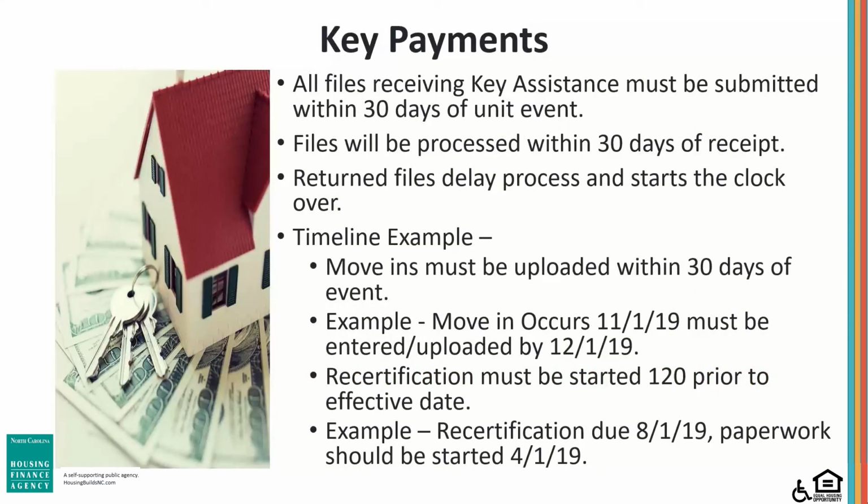All files receiving key rental assistance must be submitted within 30 days of the unit event, and we will process them within 30 days. Keep in mind that any returned file delays the process and starts the clock over. So if you submit your file on September the 1st, we have until October the 1st to process. If we return it on September the 15th and you return it back to us on September the 20th, the 30 days again starts on September the 20th.